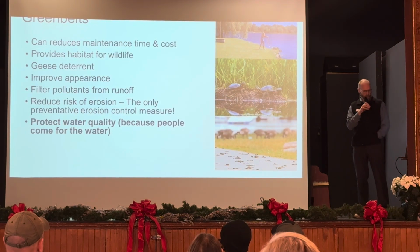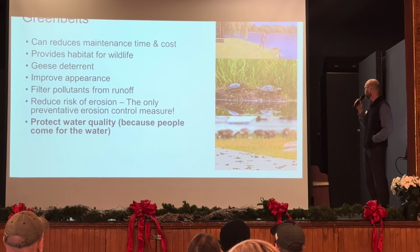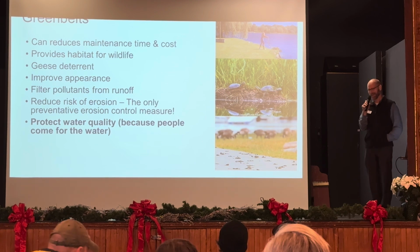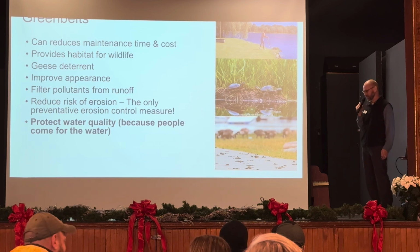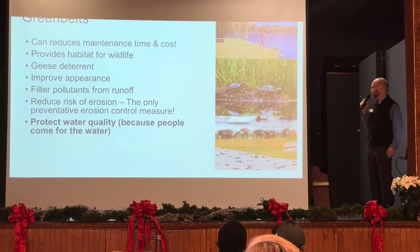Some of the benefits of green belts is, one, it can reduce maintenance, in terms of time and cost. You get the picture of the guy mowing his lawn right over the lake there. That's a hard spot to mow. So what if he had a green belt right there instead, that was actually helping protect his shoreline instead of going to all this trouble? They also, of course, provide habitat for wildlife.